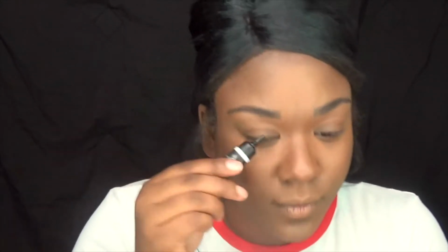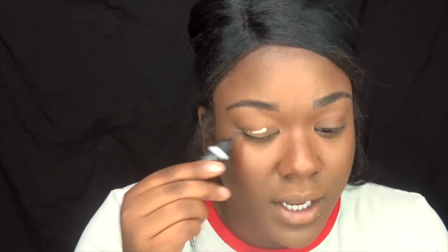Yesterday I primed my eyes for the first time with an eyelid primer, and I actually really liked it. I liked the way that it turned out, and the way that the makeup lasted and everything. So today I'm going to go in again with my Morphe eyelid primer and set my eyes. Setting just one eye to begin with. Let me know if I'm using way too much, because I feel like I am.